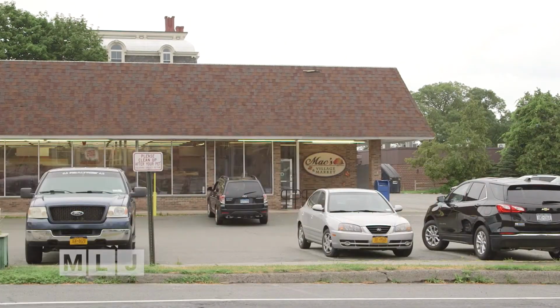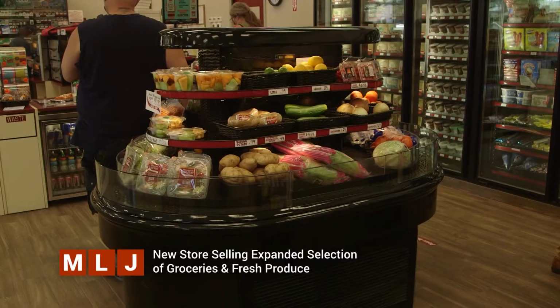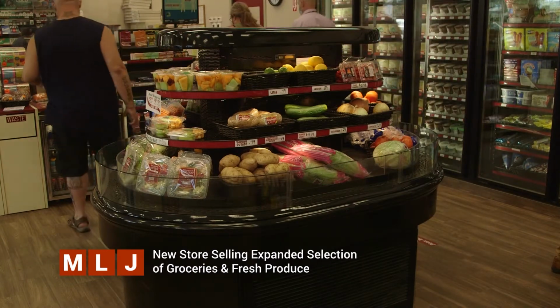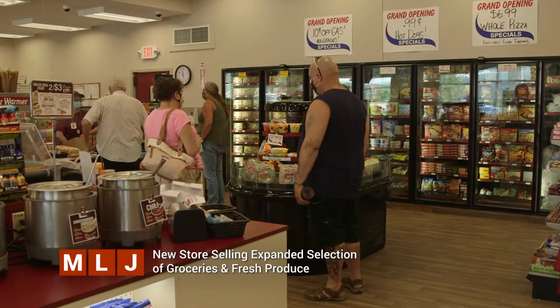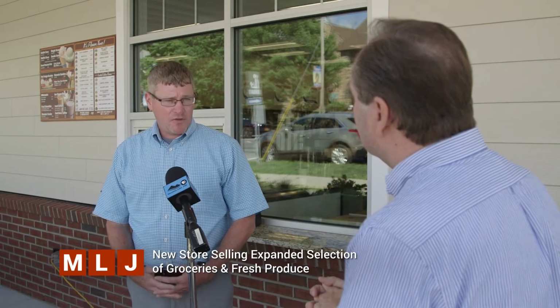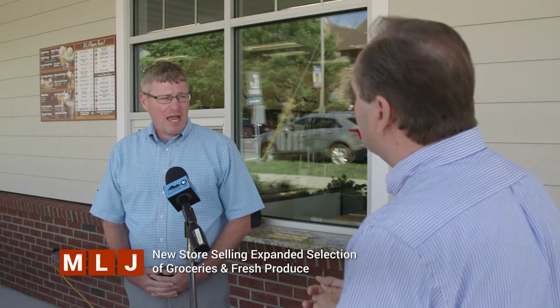Is this one of the first stores now where you're trying this new model to offer more groceries and fresh produce? That is correct. This is the first store with this layout, where we have a produce section and an expanded grocery section. What new choices do you have here? New choices that we added here in Port Henry are expanded frozen food items for easy dinners, and we also added quite a line of extended produce that we don't have in all of our traditional stores.